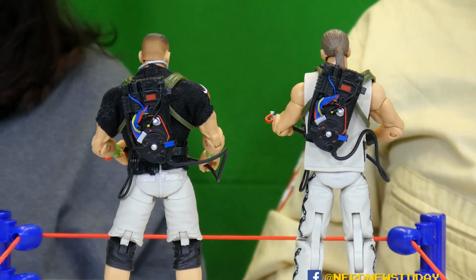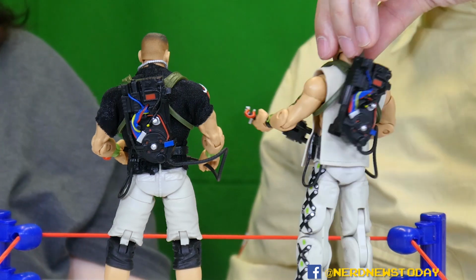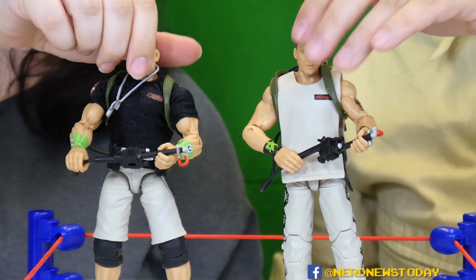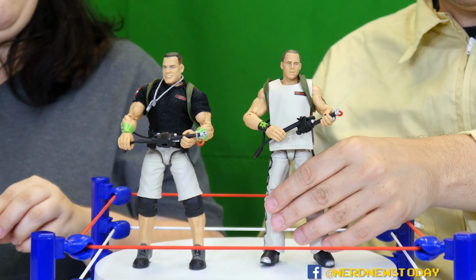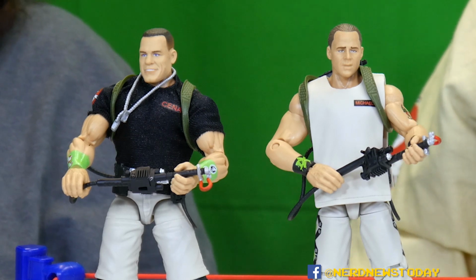It does. Looks like the Halloween costume that I bought last year. I mean, they're holding it the way they're holding it. The proton stick just looks so small. You really have to have them hold it tight. I mean, luckily, they can hold it, which is good. They can hold it correctly. But you can see it's not meant for them. No, it's really too small.